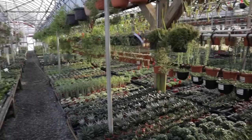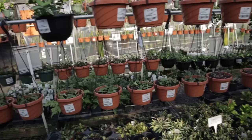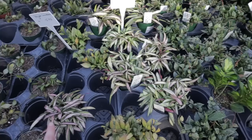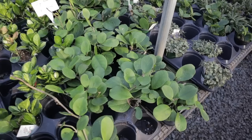Ooh, okay. Hoya Cunninghamii, $17.95. Really cute. Hoya curtisii is over here, $19. We have small size of some of the ones we've seen in the hanging baskets for $19, $15. You know, we have Hoya lacunosa here and variegated wyettii, kerrii, australis lisa. See what else. Oh, they have obovata.